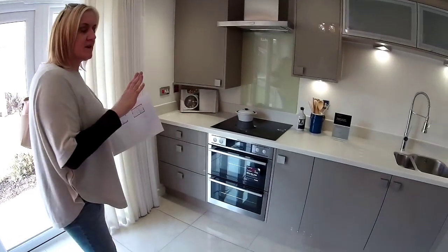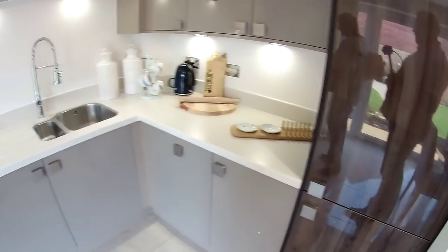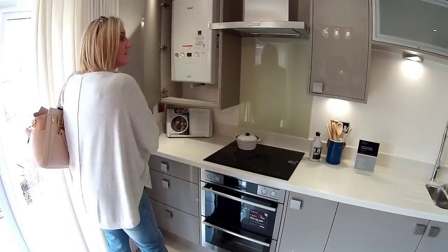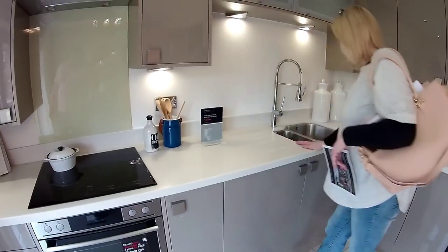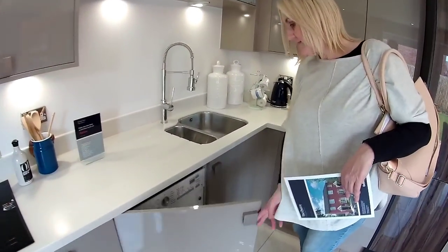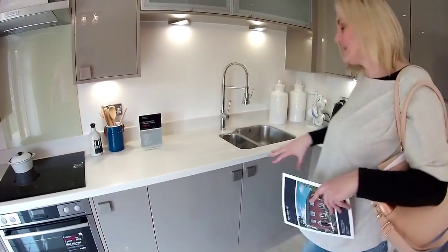Lovely. Very nice kitchen. Very different finishes on some of the doors. I like it. So you've got your oven and grill there. That's your boiler in that cupboard. Beautiful work surface, actually. Some AEG appliances, plenty of cupboard space. Ah, there's your washer dryer. So everything is in this room, isn't it?